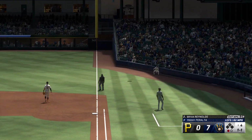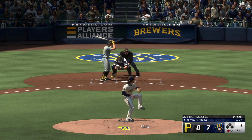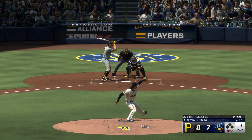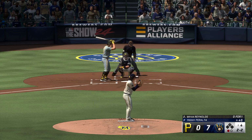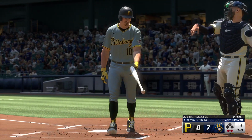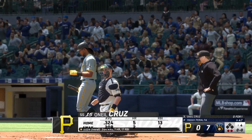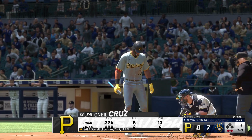The 1-1 is fouled off. And another ball. One down, base is empty. He goes down looking. Up next for Pittsburgh, O'Neill Cruz, the next Pirate to hit. Cruz struggling on the road this season. Better results at home.